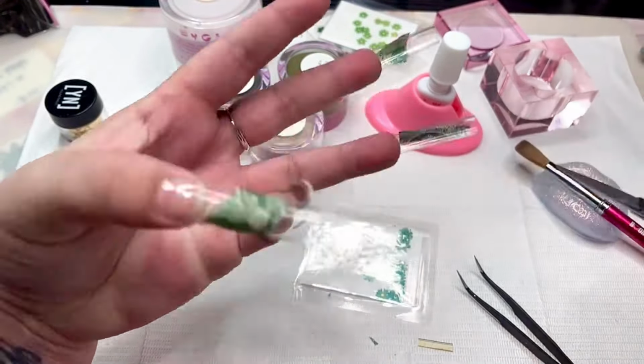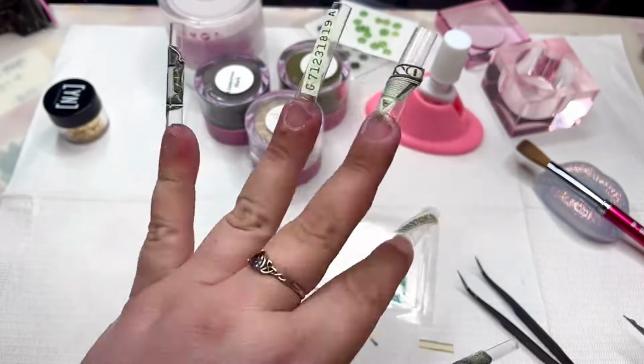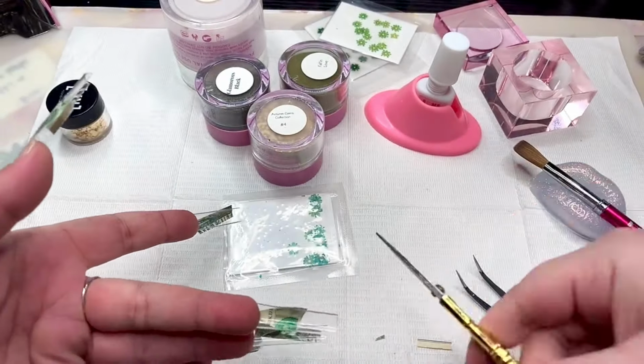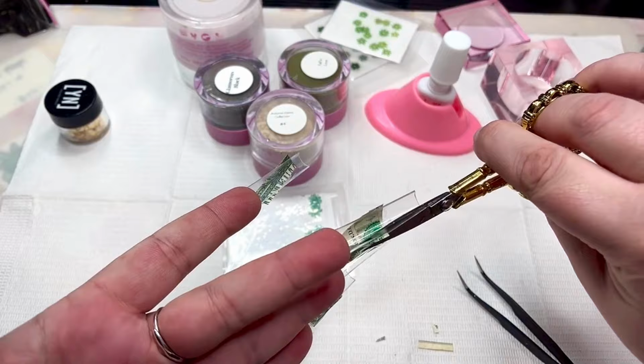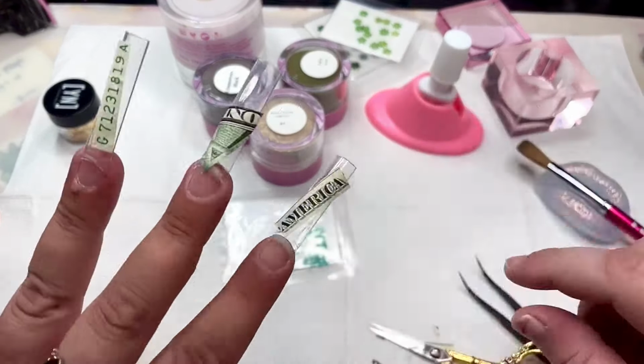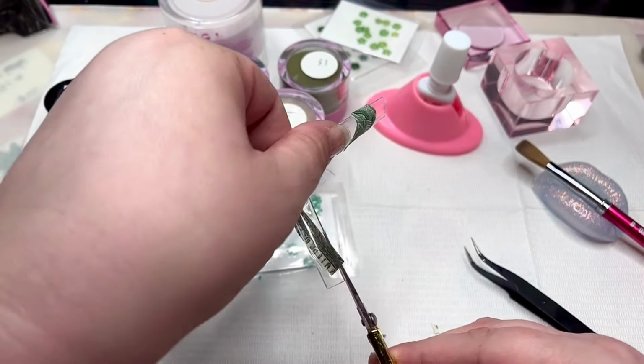Maybe it's just that I don't look for it, but it never comes up when I'm scrolling through Shein or Temu, so I never think about it when I'm on those sites. I only think about what pops up in front of me when I'm scrolling. The fake money has never popped up on me, so I've just never gotten it.